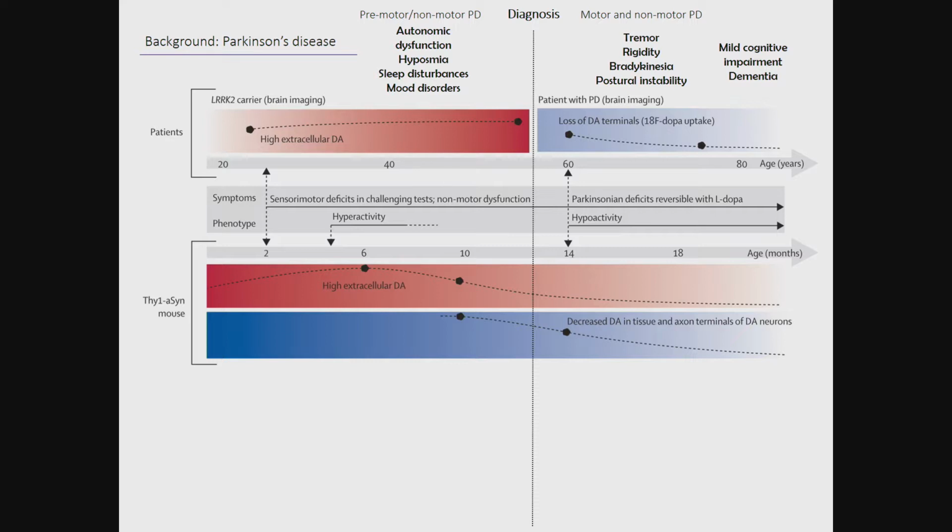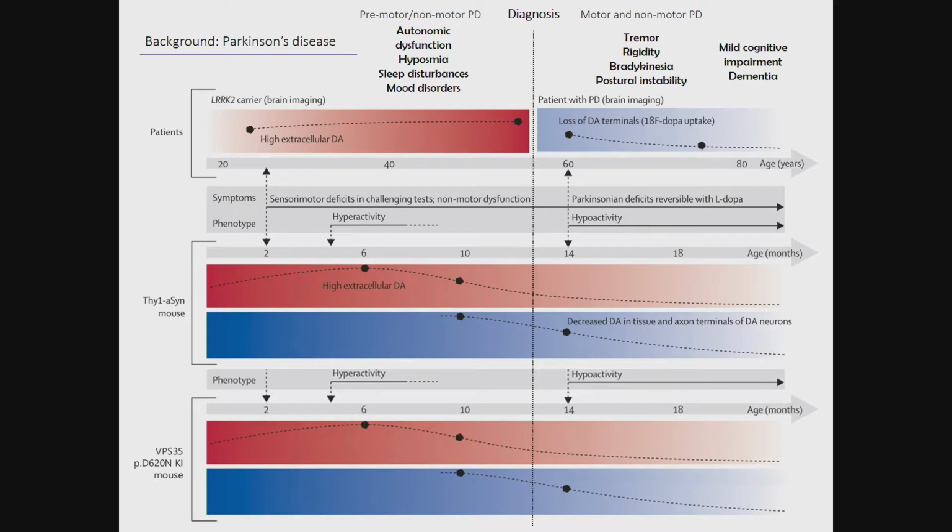So now we can put in this graph that I showed you earlier, where we have the human progression of Parkinson's disease and other different mouse models, we can put our mouse right there. We have also this increased dopamine in early stages with cognitive alteration. Now, obviously, we're looking at what's happening when the mouse ages, what's happening if we lose dopamine later on. We're still studying old mice, but we know that they do lose weight. So they don't weigh as much as healthy mice. So something metabolically is changing in these mice over time.